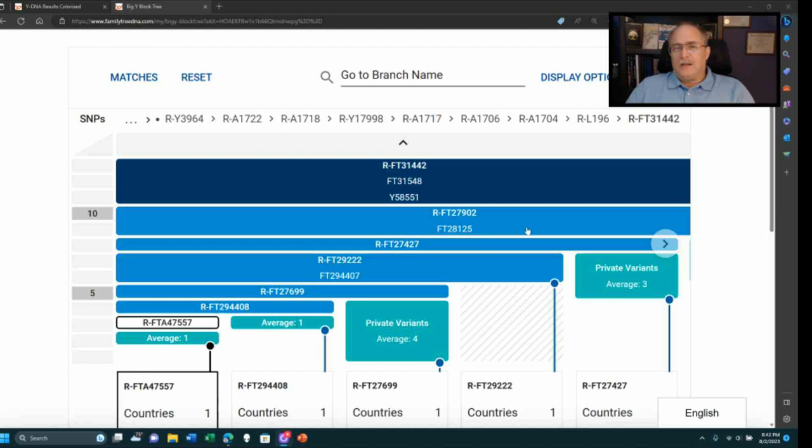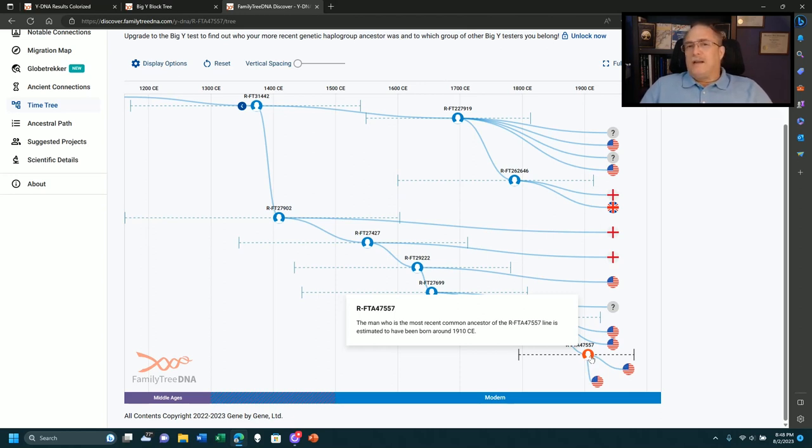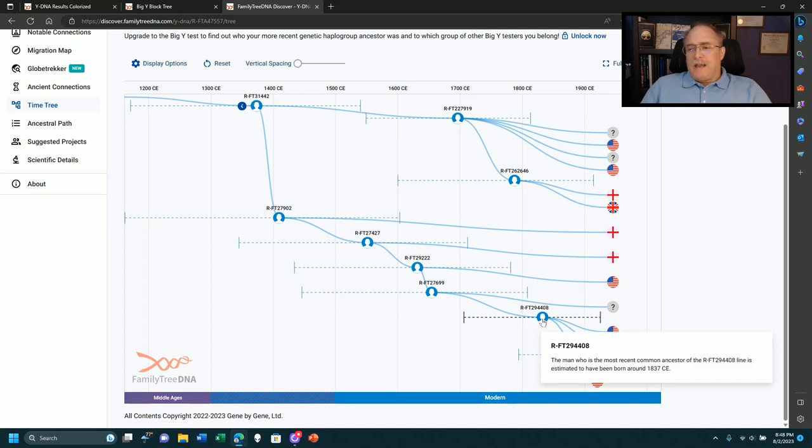So I'm going to start at the bottom, which is my part of the tree, and show what the relative time statement is. This was formed around 1910. My father was born in 1924. His father was born in 1878. This one was formed between 1878, 1924, 1910. Good solid number to base it on. Then we step up to the next one. It says 1837. Here's where we stand on this one.